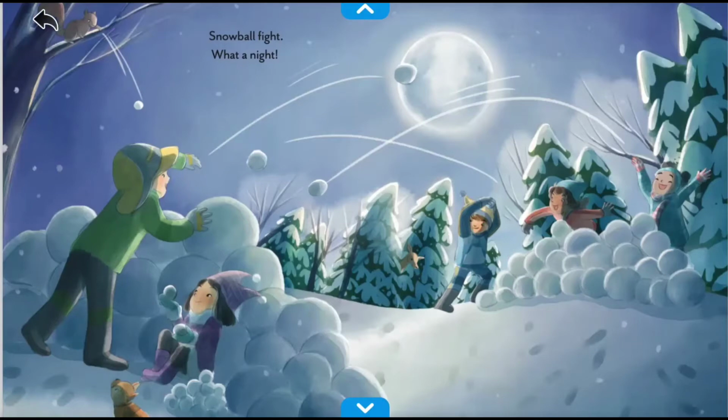And oh look, who do we have over here? It's a little squirrel. Oh wow, he wants to join the fight too.